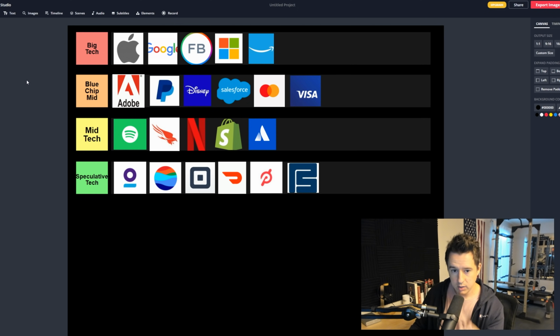Now, each one of these categories, like I said, is going to be assigned a different weighting per holding. Big tech, I'm going to give around a 7 to 8% weighting for each of these holdings. So each one of them, in my opinion, are great companies and they're trading at good valuations. So I'm giving them a 7 to 8% weighting. We have the blue chip mid tech, which is going to be given around a 5% weighting. We have mid tech, one step below that, which is going to be given around a 4% each. And then we have speculative tech, the most high risk, which I'm going to give around a 2% weighting to each. Now, what that results in looks like this.